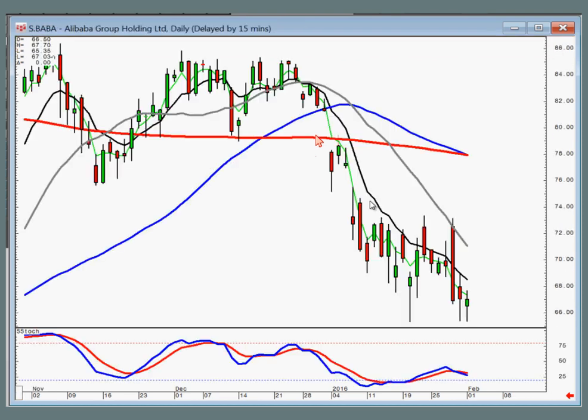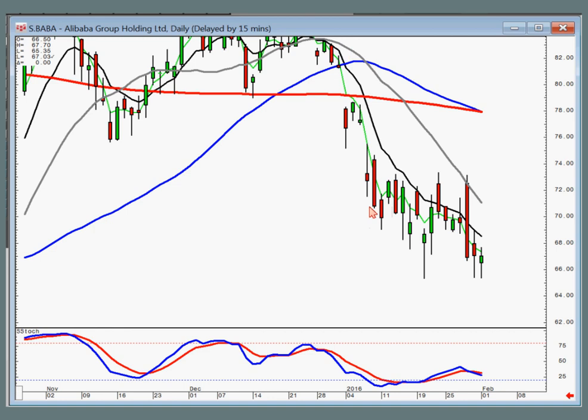BABA. Nothing here. There's your left-right combo failure. Right now, I would stay short. Looks like you've got a wave one, slow curve. I'd stay short and just use the T-line as my stop.